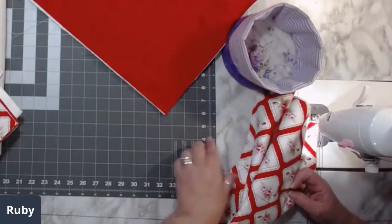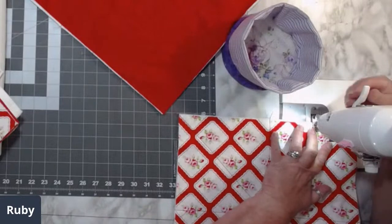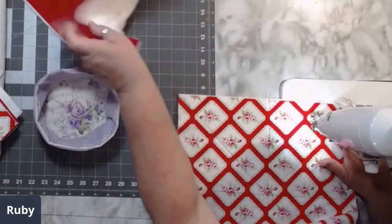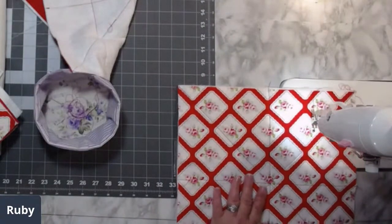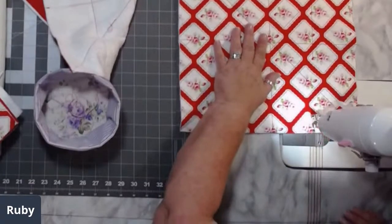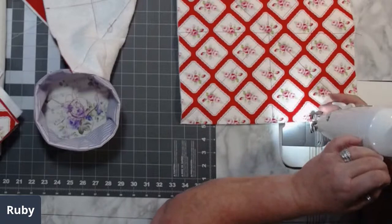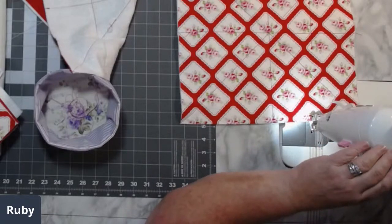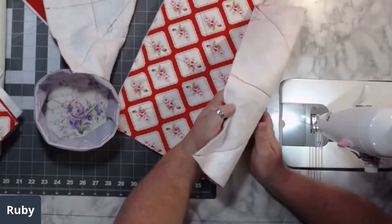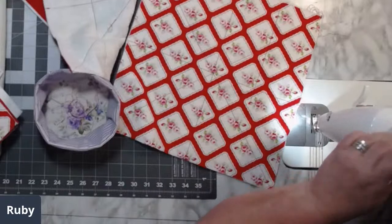And it's probably a good idea to use a bigger needle going through all these layers that we'll be going through. Nope, that did not work. This thread just keeps breaking. What is the actual thread? Thread is this.